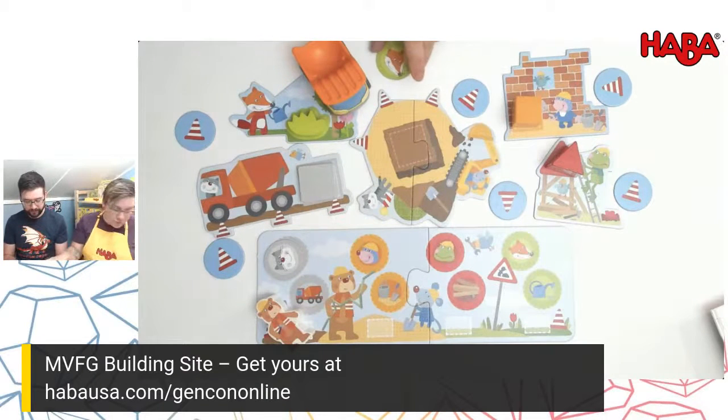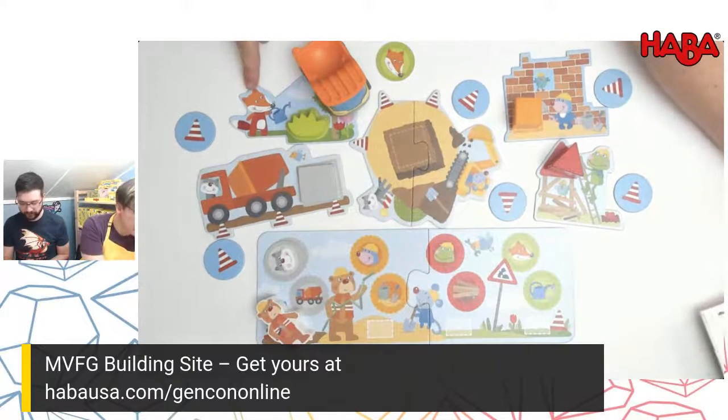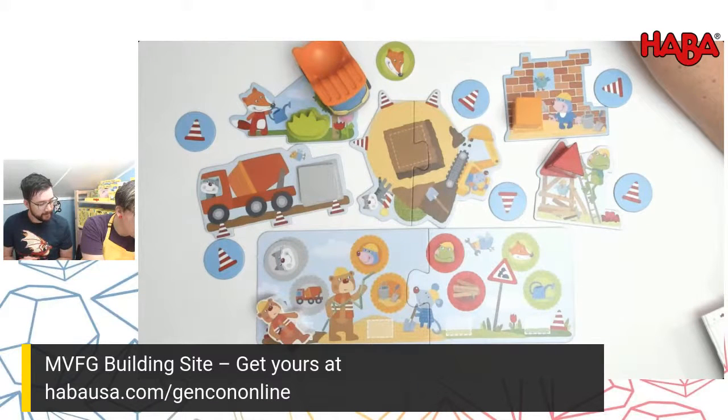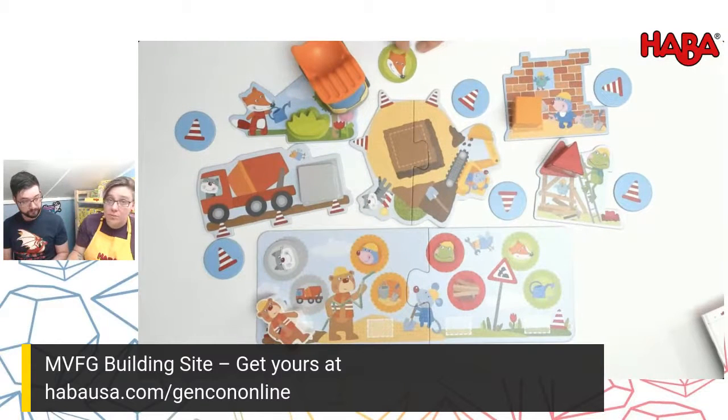Nope. Oh. Who is it, though? What is it? Who is that? I don't know. I think they're the gardener. That's right. That would be the gardener. Let's see if we can find the gardener's name. The gardener's name is Flora the Fox. All right, so we have to remember that's where Flora is.